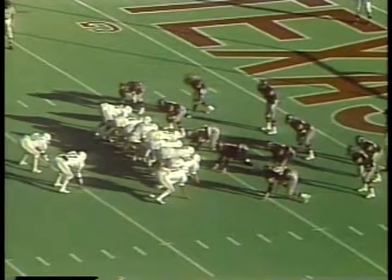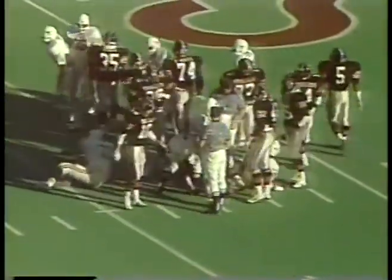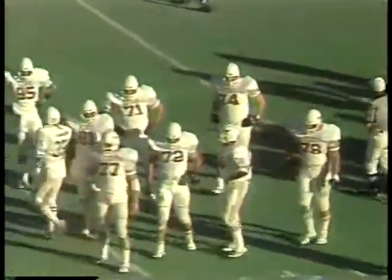Goal to go from the 6. It's time, a handoff again to Johnson. And he gets back down to the original line of scrimmage at about the 3-yard line. It'll bring up 3rd and goal to go from the 3. Rusty Rourke, Larry Mathis on the tackle for Texas Tech.